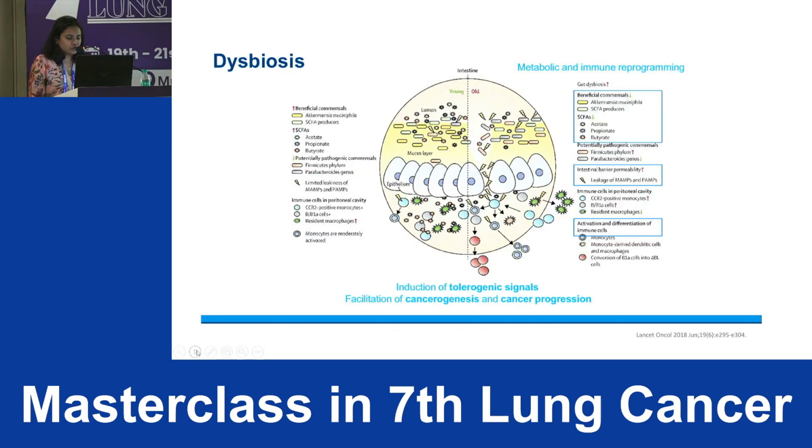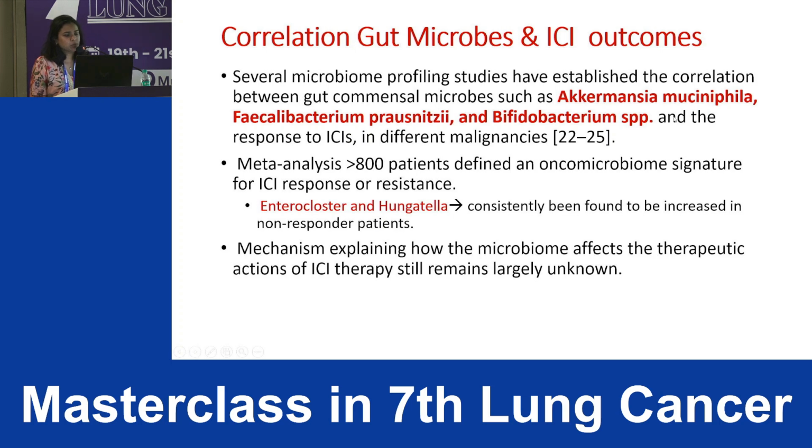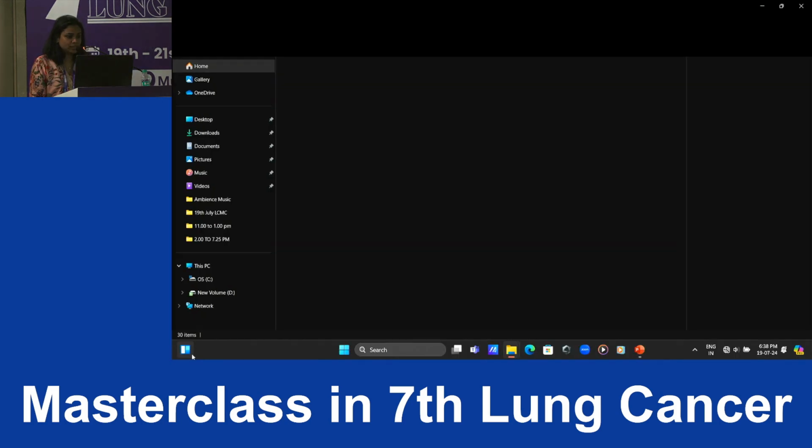So quickly, since we have no time, there has been a correlation with the bacteria noted in the gut as well as in the lung, and upcoming in other sites such as saliva.